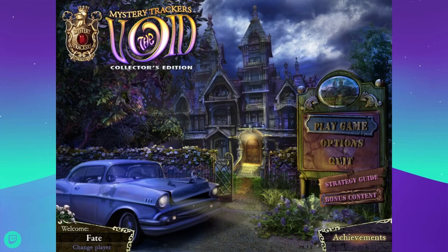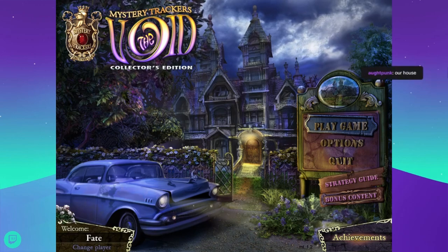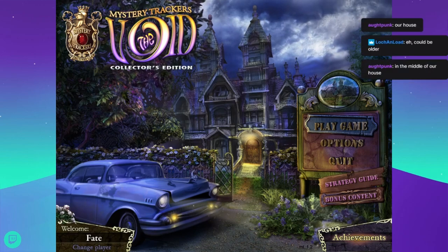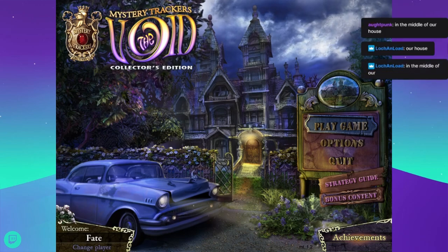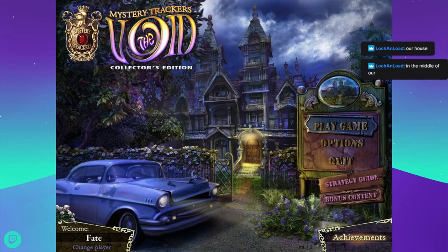This is Mystery Trackers, and I decided to do this because it turns out in the Haunted Hotel series, good, they're singing our house, excellent.